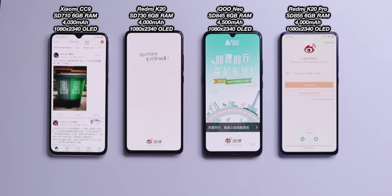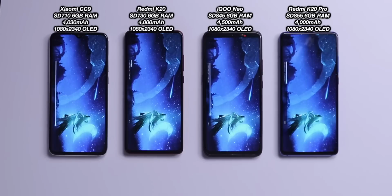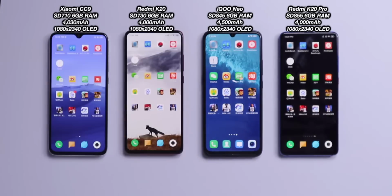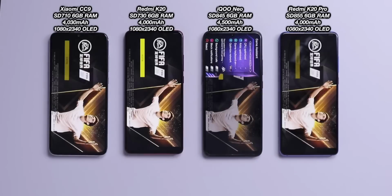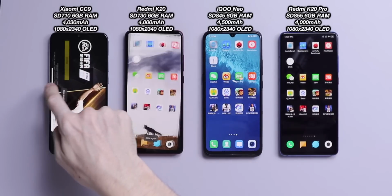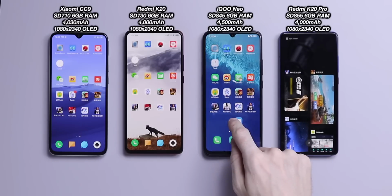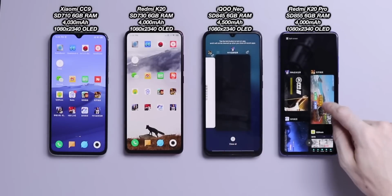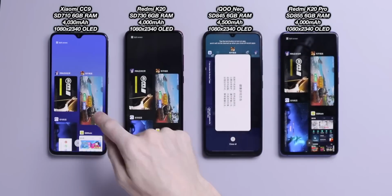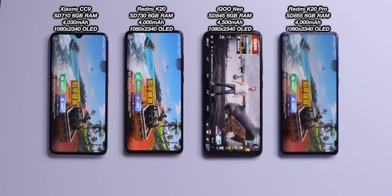Okay, now we're going on to the RAM management test, opening up a list of apps and then going back through the apps to see which ones need to be reloaded. We've got a list of games and a list of very small web-based apps. They're the ones that might be closed down if RAM is getting a little bit low. Going back through the apps, the first app to be reloaded is PUBG. Did all phones keep that in memory? Yes, they did, so that's a good thing.